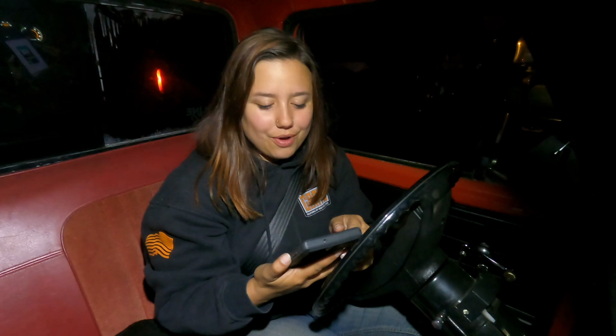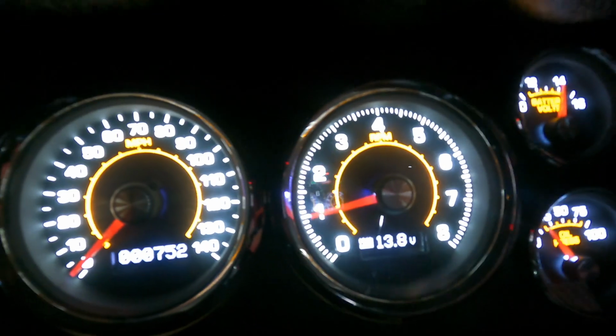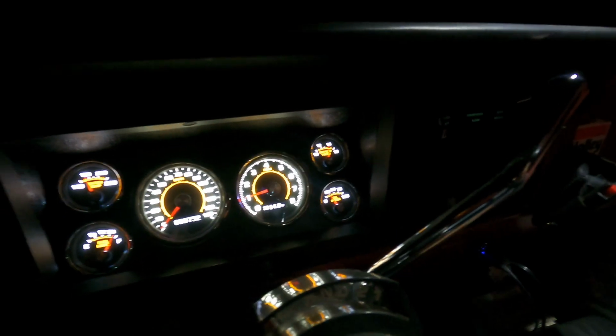But yeah, same thing, I'll show you my RPMs, and let's see. So that's in drive, and this is in park. In park, it is idling a little bit higher, so it's about 1,100, which isn't horrible, but it is higher than it was at 5,000 feet.